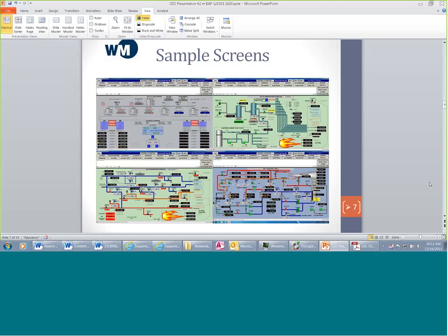And I'd say one of the differences that we had beyond what was provided by the more APACS is there's a very nice interface for handling permissives and interlocks where the operator can very quickly, if there's a condition that's keeping him from starting something, determine what that cause is. And in many cases, it's something procedural that he himself could solve.